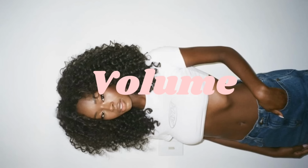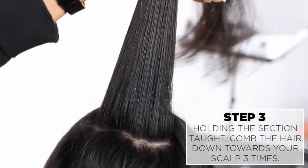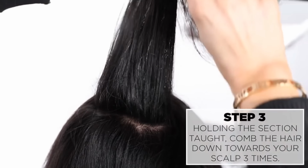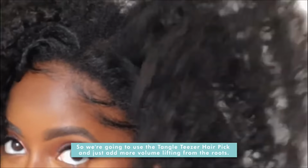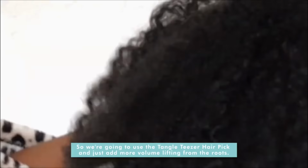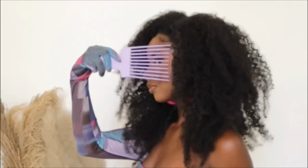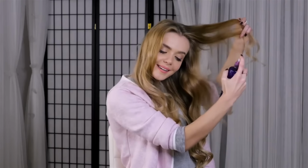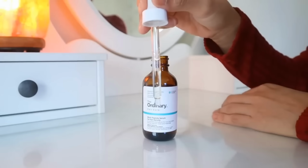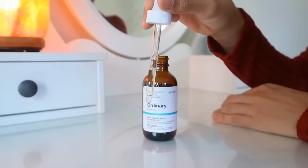Step 7. Volume. For added volume, you can tease the roots of your hair gently using a fine-tooth comb or teasing brush. You can also use volume powder and massage it all over your scalp to give your hair a fuller look. Step 8. Finish. Finally, mist your hair with a flexible hold hairspray to set the style and add shine. Optionally, you can also apply a shine serum to the ends of your hair for extra glossiness.